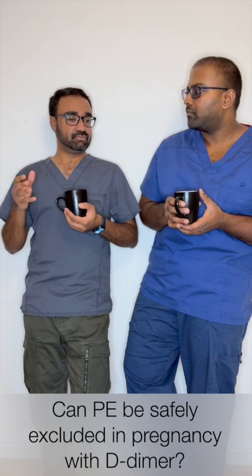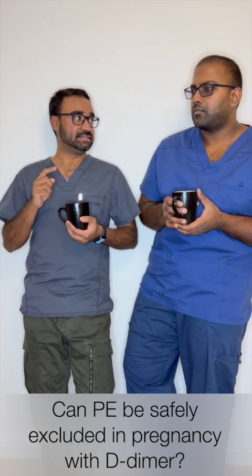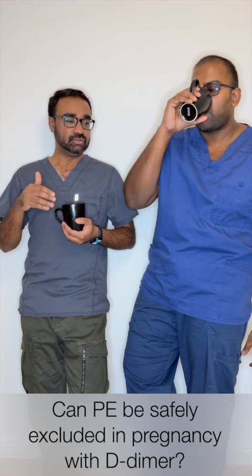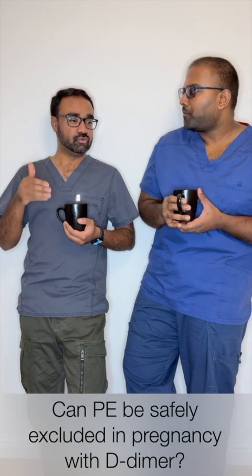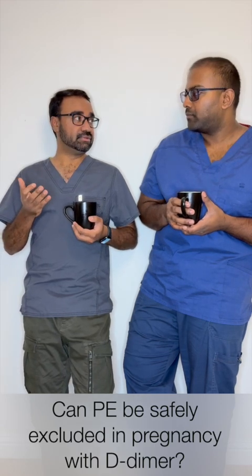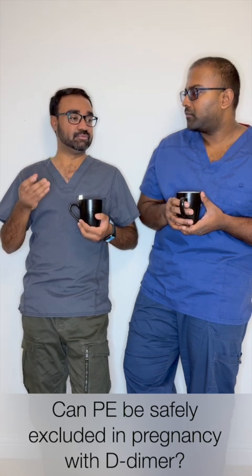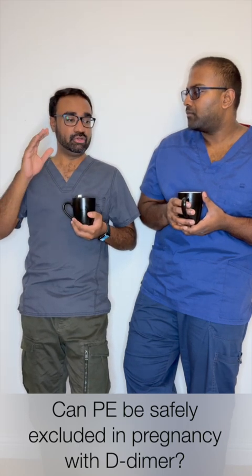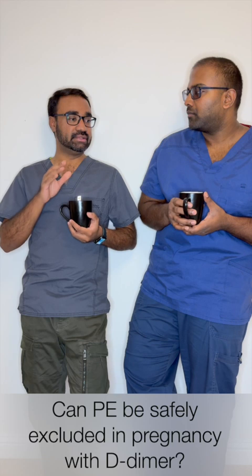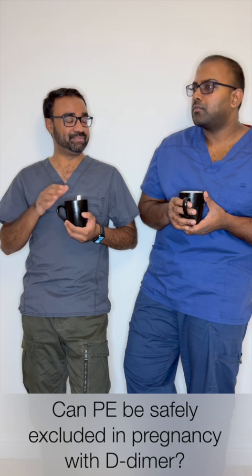This is a validated tool called the YEARS algorithm for pregnant ladies. In this, we can use D-dimer to rule out PE on a pregnant lady. It has 3 clinical questions: looking for signs of DVT, looking for hemoptysis, and looking for PE as the most likely diagnosis. Even if you have all no on these 3 clinical questions, if the patient is pregnant and the D-dimer is more than 1000 nanogram per milliliter, you cannot exclude PE.